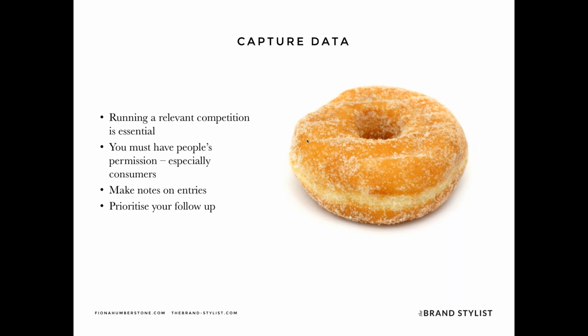I think most of you on this call are business to business, in which case the rules are slightly more relaxed. But I still think it's good practice that if you're going to add someone to your database, they need to have given you permission. So by that, I mean having a clear poster that explains what your prize is and also what you're going to do with the data afterwards. I think there's nothing wrong with adding people to a list, but you do need to make sure they know about it.